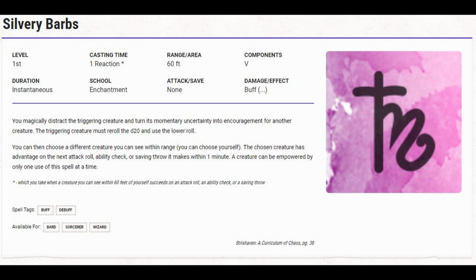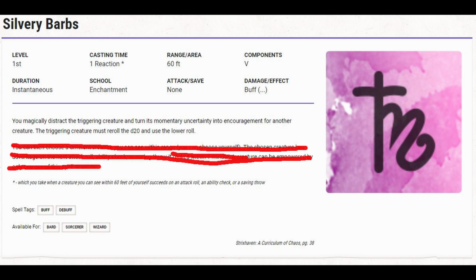5. As soon as Silvery Barbs came out, it was one of the most commonly banned spells. Now really, I do not have a problem with Silvery Barbs, but we do need to get rid of the giving advantage rider effect. Settle down, spell, you're already doing enough.